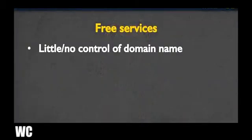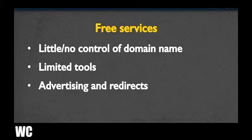So with free services, you really have little or no control over your domain name. So if you go and look at some other people's, particularly from your school, your work, things where people are not really there just for the domain name, you're going to see things like wix.whatever, and then your name. You're going to have really limited tools. Sometimes when you pay for a site, you're going to be able to have email registration, different things like that. Free services don't really want to give you too much freedom because they're a little worried about what you're going to do. Probably the worst part about free services is that there's a lot of advertising and redirects.